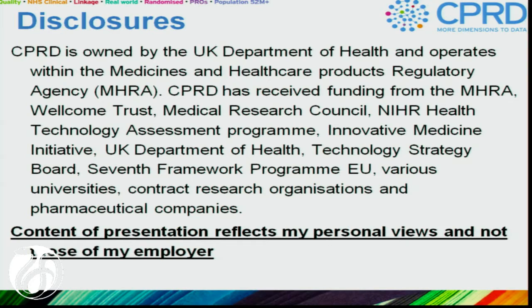The first one is disclosures. I work for the CPRD and we receive funding from quite a large number of parties, including pharmaceutical industries. I don't have any personal conflict of interest, but what I have to stress is what I'm saying is clearly my own opinion and not necessarily those of my employer.